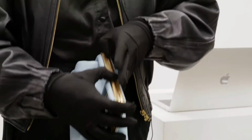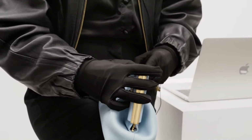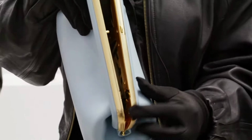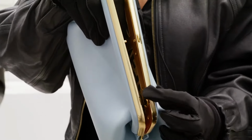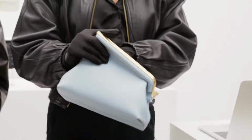Okay, wait, you also have to have a little bit of a nail to get in here. Wait, actually, let me show you guys that. You see those little crooks here? You kind of have to put your nail in there to get it open, which I think is kind of cool. So if you don't have nails, you can use a toothpick.